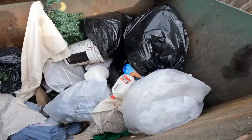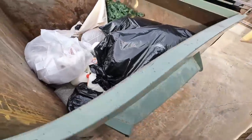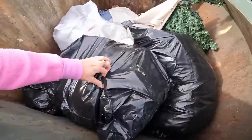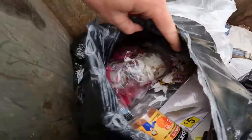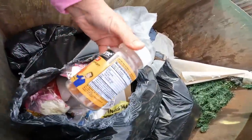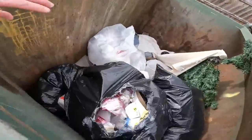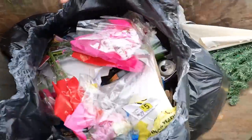We have in here. All right, I'm not gonna take milk. Nope. Let's see on these bags. What can we find in here? Okay. Okay, so it appears that this bag here might have some stuff on the inside of it. I see one of these little Airborne immune system support things. Let's see. What else do we have in here?